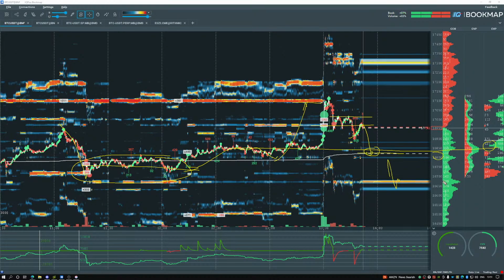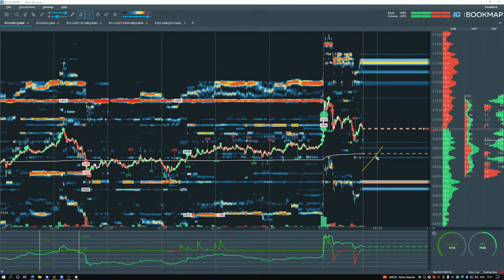Next level is probably much lower at 16,650. So if you see it not hold here or be too strong, I would hold off and just see that.